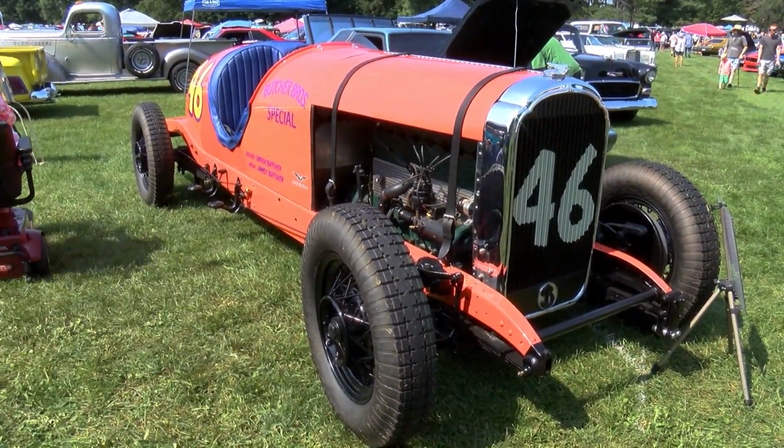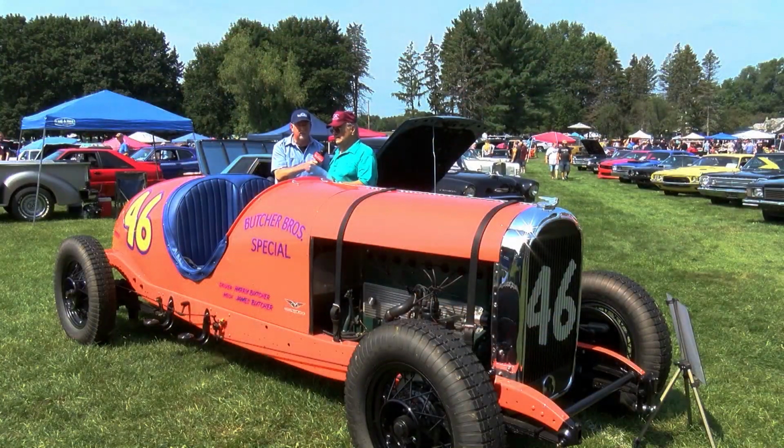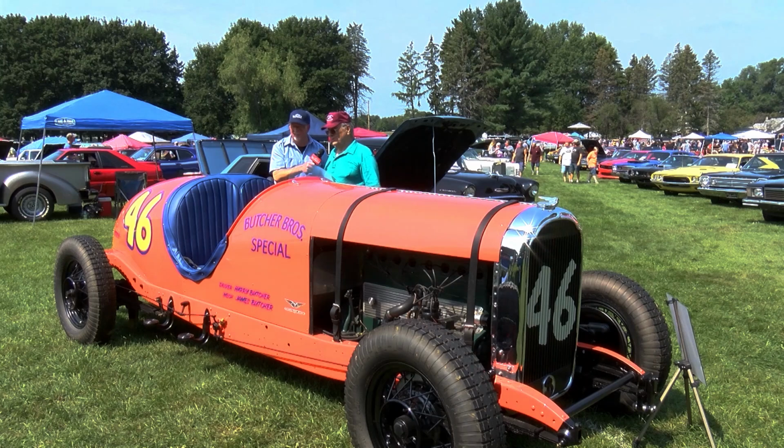We know all the surviving photos are black and white, but the Indianapolis record keepers told us in their records what color the cars were. It was orange. Okay. So we're good with that.